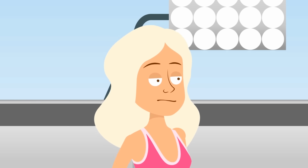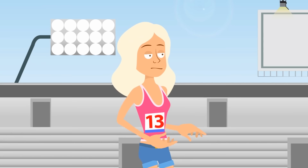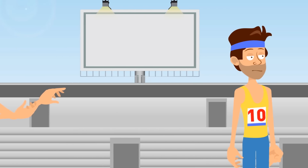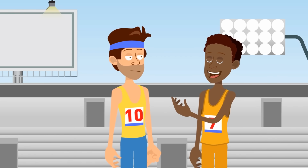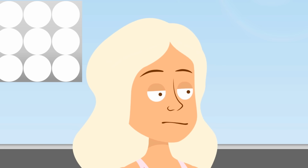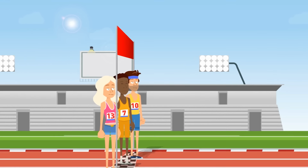Alexa has been running at the stadium every day for several months, preparing for upcoming athletic competitions. And they start today. Alexa is warming up when she notices a skinny guy among other runners. His legs look thin and seem to be weak. Alexa feels skeptical about his running abilities. Anyway, they get into the starting position.